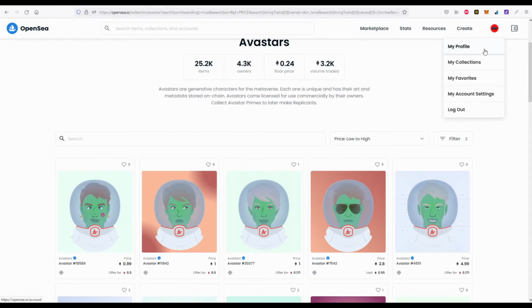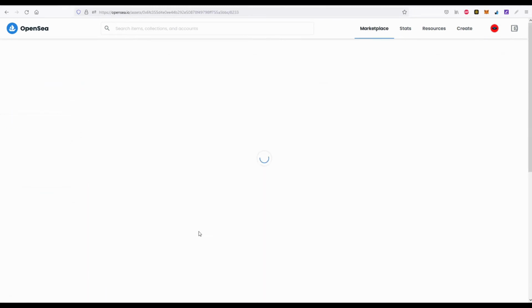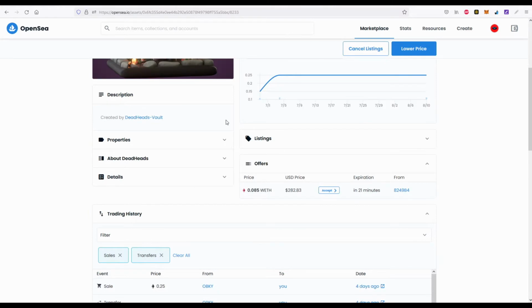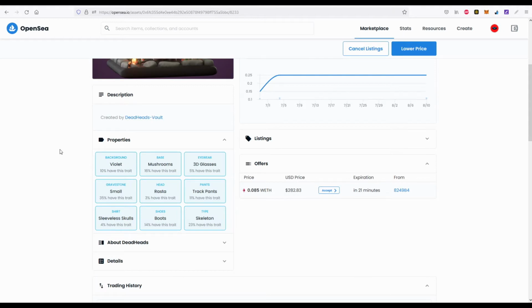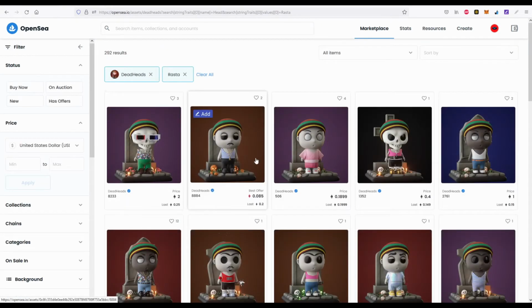Next thing I want to show you guys is my deadhead before we move too far out of this thing. I know my little guy right here. Got him for 2 ETH up there. I had him for 10. People have been talking to me on Discord about him, but realistically I haven't gotten any takers. He's not the rarest guy, but for me, I bought him because he looked cool. He had a sleeveless skull shirt and a Rasta hat, and I just thought it was really cool.